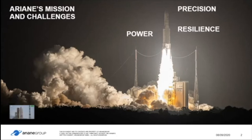You remember maybe the pictures of the Challenger catastrophe, stuff like that. It's very, very tiny effects which have catastrophic consequences if you don't take care of them. So we have to be very precise on that, and we have high measures in quality assurance to make sure that the launch is a success each time.